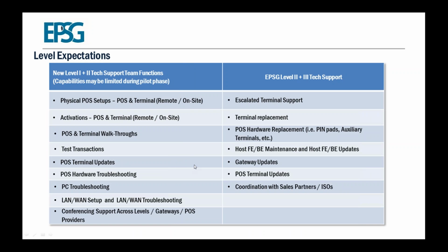And here is a breakout of the different teams' responsibilities as we expect them to be, but please note that the capabilities will be limited during the pilot phase. So some of these things we won't be doing, but eventually they will be available to our merchants and our sales partners. So physical POS setups, setting up a POS or terminal either remotely or on site. If a merchant needs help plugging in the right cords and making sure the terminal is connected to their network correctly, that is something that level 1 will be able to do.